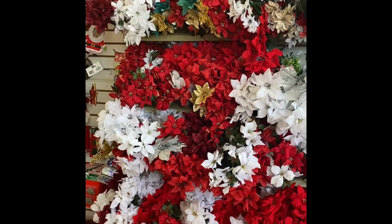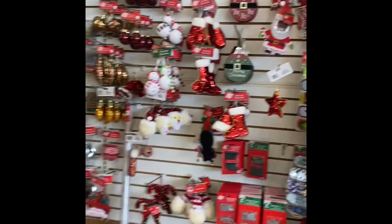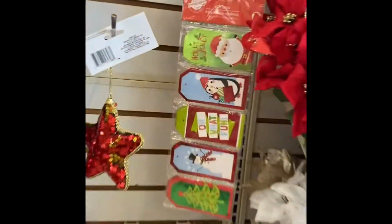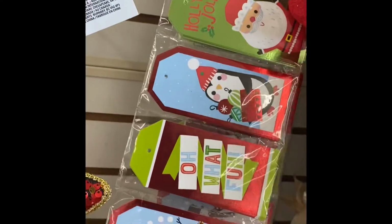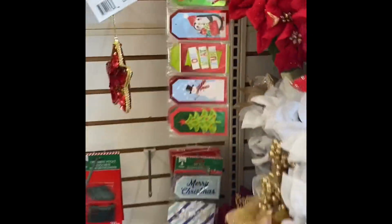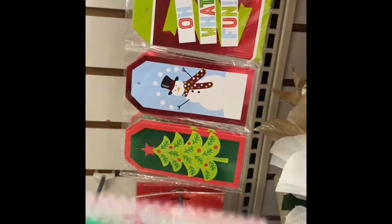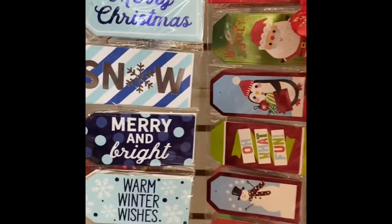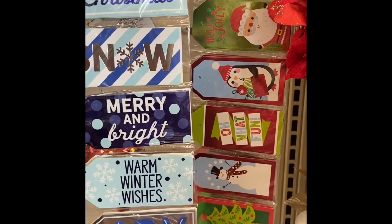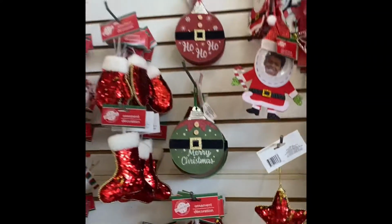Okay, and then we have a lot of Christmas artificial flowers and greenery. Oh, look at these gift tags. So cute. 25 pieces. I feel like cute gift tags can really just make a present look so much better.